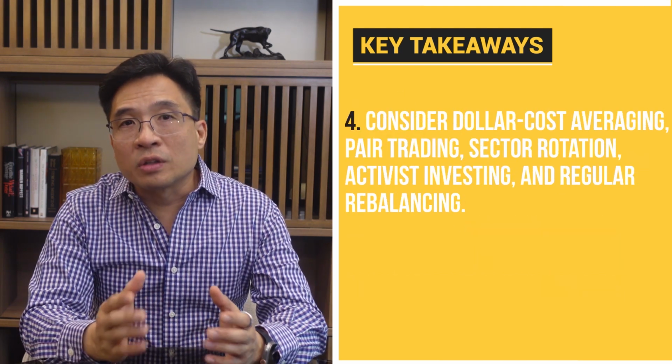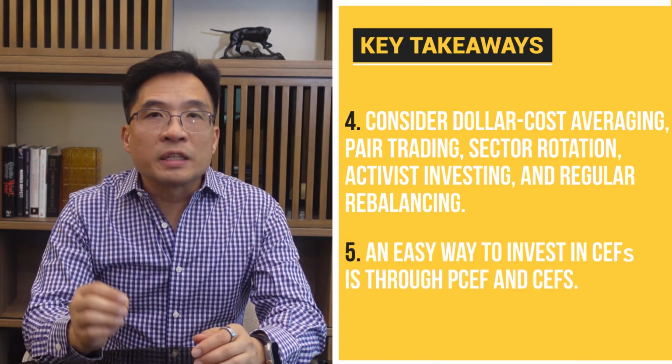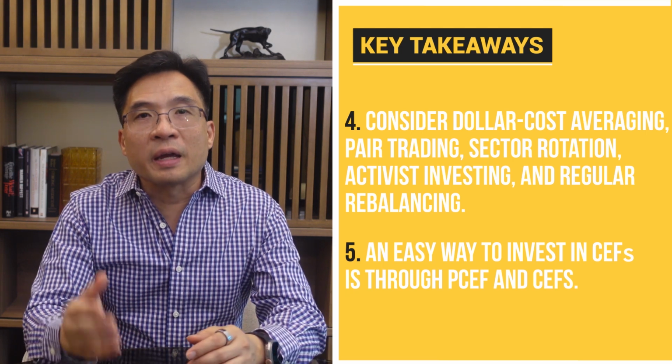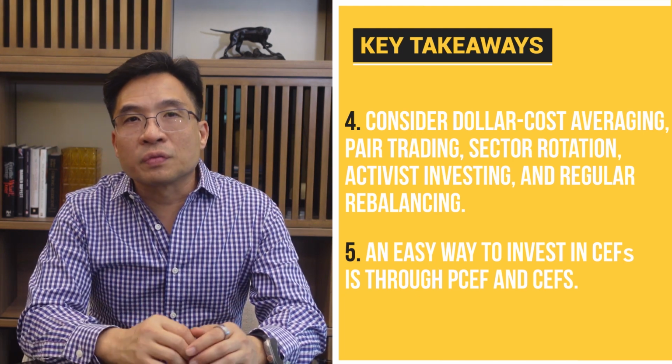4. Consider strategies like dollar cost averaging, pair trading, sector rotation, activist investing, and regular rebalancing. And 5. An easy way to invest in closed-end funds is through ETFs like PCEF and CEFs, 2 closed-end fund focused funds that offer different approaches to gaining exposure to the closed-end funds market.